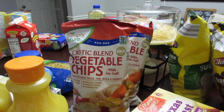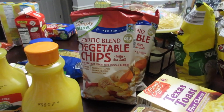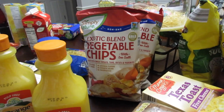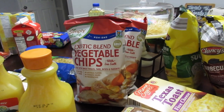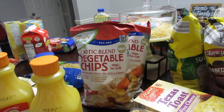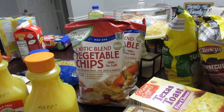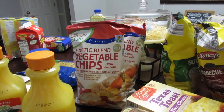You guys, these are my favorite. Oh my gosh, they're my favorite chips. I have no idea why. I am not a big fan of like the veggie straws or anything like that. If you would have asked me about vegetable chips, I would have told you you're crazy, but oh my gosh, I love these. They're so good. These are a little bit more than the sweet potato chips.